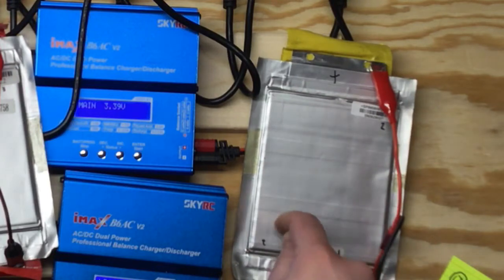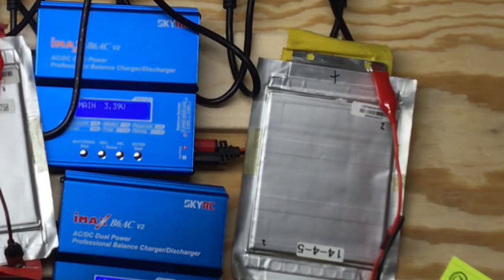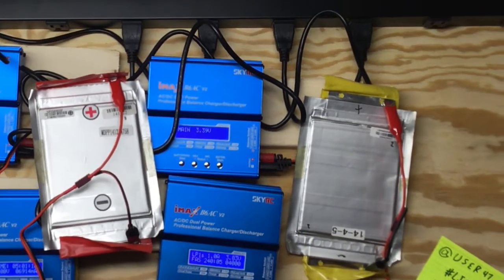Dang, I'd love to get my hands on some more of those. I'm considering ordering a couple hundred. Maybe I'll see if I can get more of these. This one's particularly exceptional. I'm really impressed.